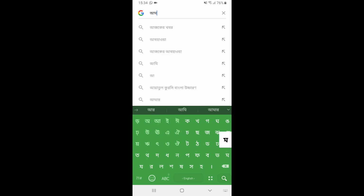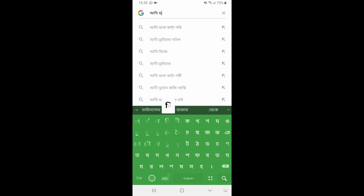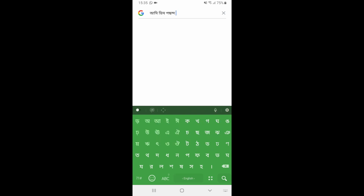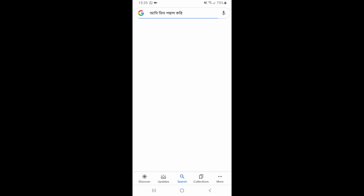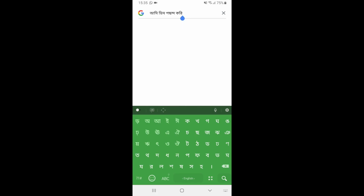and I just type in what I want. Let me see. I don't really know my way around this keyboard to be honest. Okay, so that's how you use that keyboard. It's pretty handy to use.